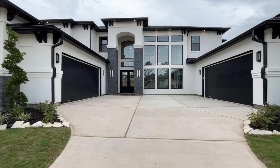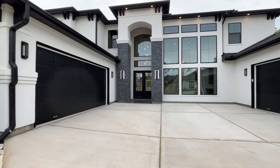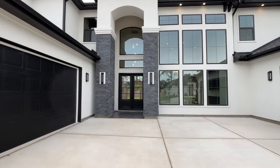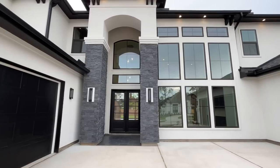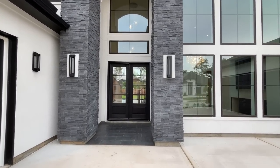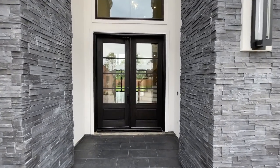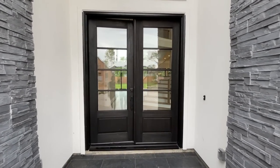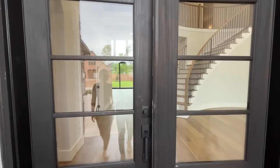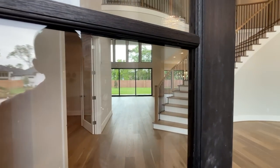And today we are at 10107 Merino Oaks here in Missouri City, Texas, here at the Sienna community. We're going to be checking out this gorgeous custom modern contemporary home by Jamestown Estates. I want to give a huge thank you to them for letting us take a tour of their beautiful house. The specs of the home are 5 bedrooms, 5.5 bathrooms, 5,450 square feet. So hopefully you guys enjoy this beautiful home.